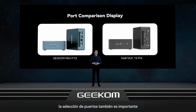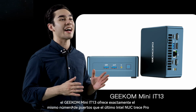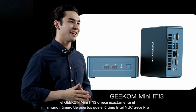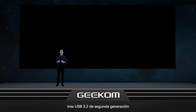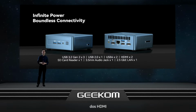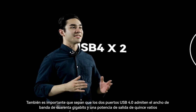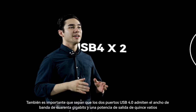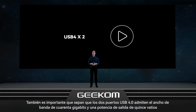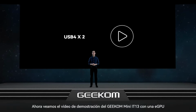Of course, port selection also matters. Intel NUCs are often praised for their wide array of inputs and outputs. Well, the GEEKOM Mini IT13 offers exactly the same set of ports as the latest Intel NUC 13 Pro. You'll get 3 USB 3.2 Gen 2, a USB 2, 2 USB 4, 2 HDMI, an SD card reader, a 3.5mm audio jack, and a 2.5 gigabit Ethernet port. It's also important for you to note that both USB 4 ports here support 40 gigabit bandwidth and 15-watt power output. You can even connect the Mini IT13 to an external GPU via one of these ports to elevate your gaming and content creating experiences. And now, let's watch the video demonstration of the GEEKOM Mini IT13 with an eGPU.